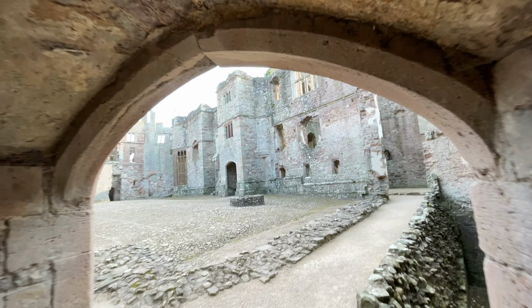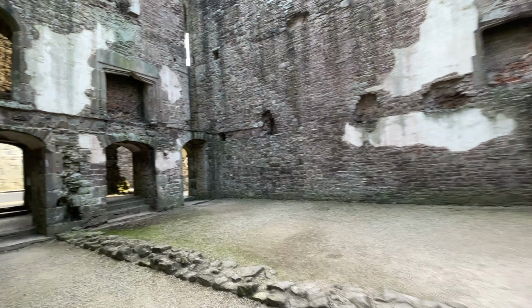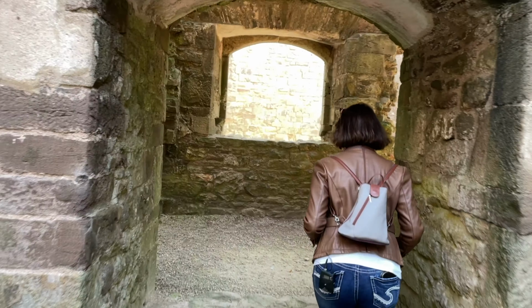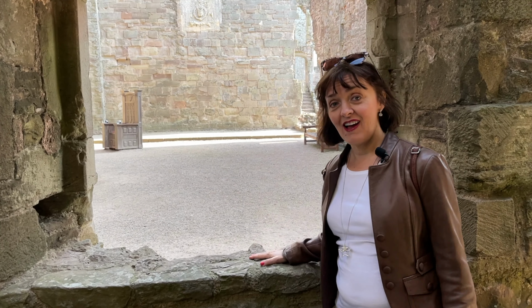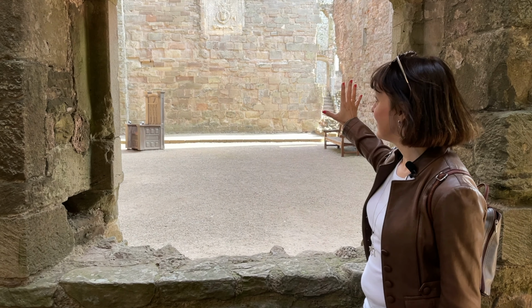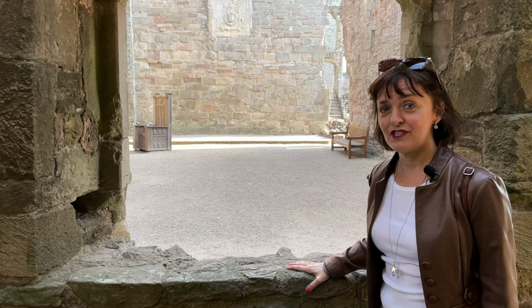So, my friends, you have to imagine that we've come up from the kitchens laden with food, and what we're going to do is take it to the serving hatch. So here we are at the serving hatch. As you can see, we're at the low end of the hall. The high status end of the hall is in front of us. So on the other side, let me show you what happens next.